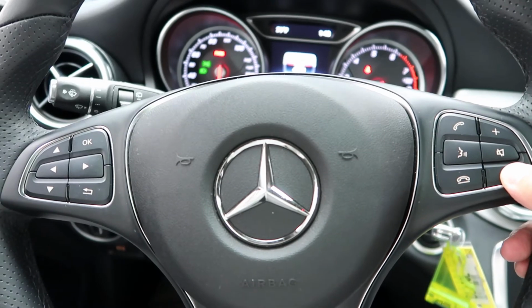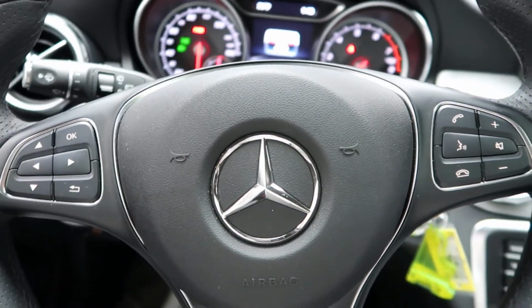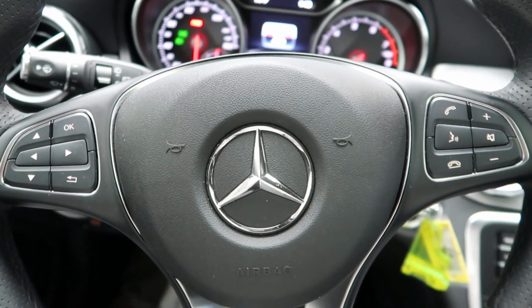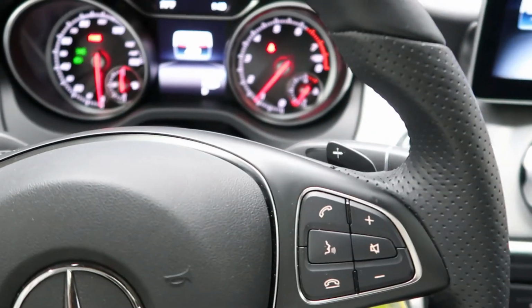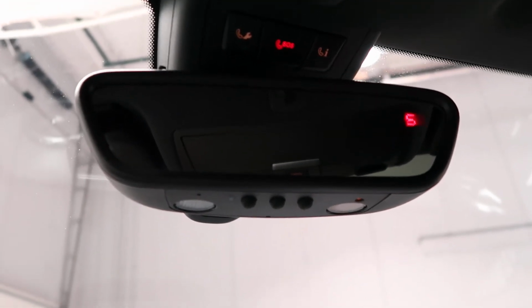We've got our steering wheel controls. This one also does come with smartphone integration, which is going to give you Android Auto and Apple CarPlay. Paddle shifters for extra performance. Also comes with the convenience package, which is going to give you garage door openers and an auto dimming rear view mirror.